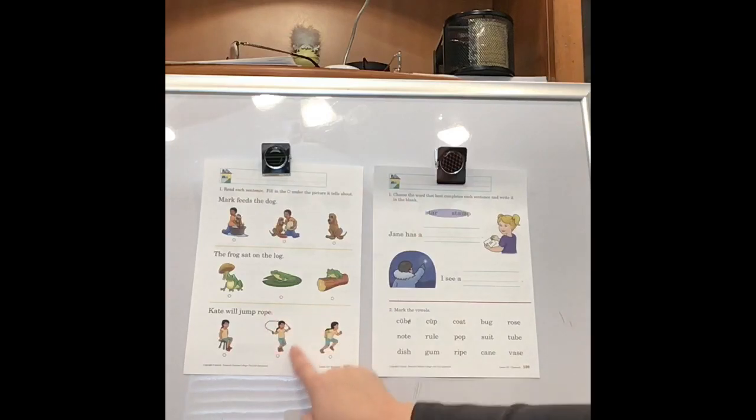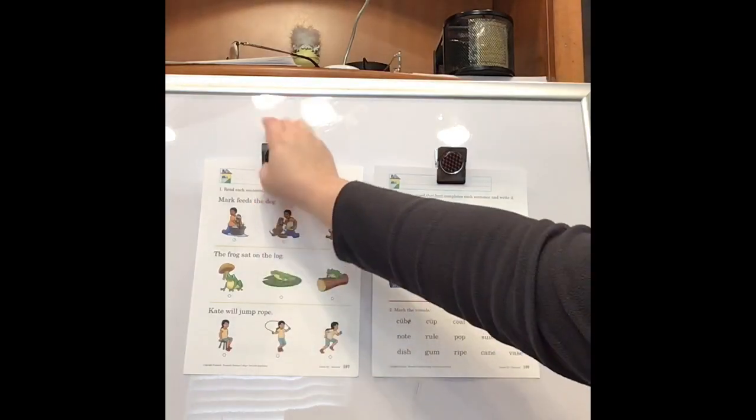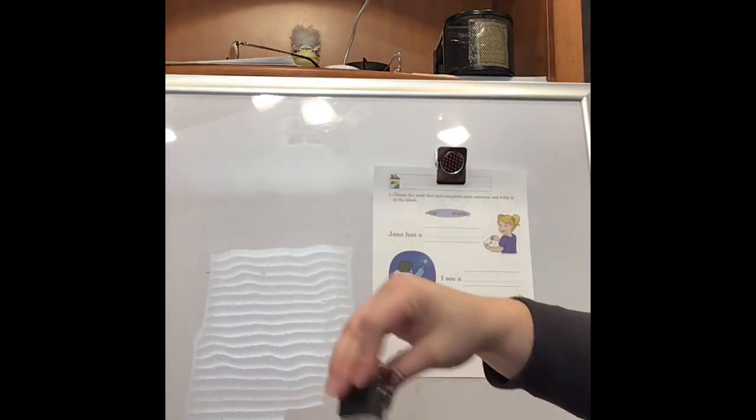Yes, this one right here. So you fill in the circle under this picture where Kate is jumping rope. Very carefully, don't get out of those lines, okay?